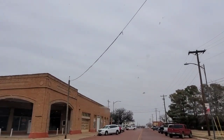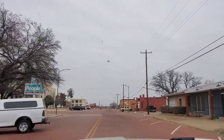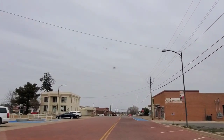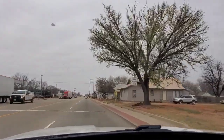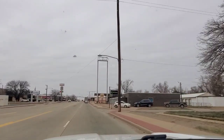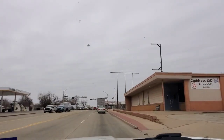Michi Building, 1926. Looks like that was probably a dealership of some sort back in the day. Looks like that was an old service station, now a barber shop. Alright, well that's the town of Childress. I can't remember what the next little town is. Another barbecue shop. Looks pretty good actually. We're on down the road to the next little town.